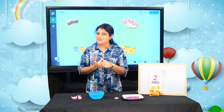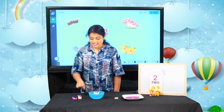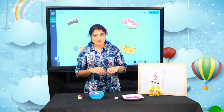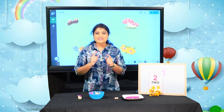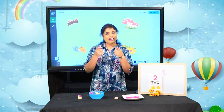Let's go. Now 1 and 2. Yes, children. So we learned to count number 2 by placing 2 boats in the water bowl. 1, 2. Enjoyed doing this activity? Had lots of fun, right? So you also practice doing this activity at your home.